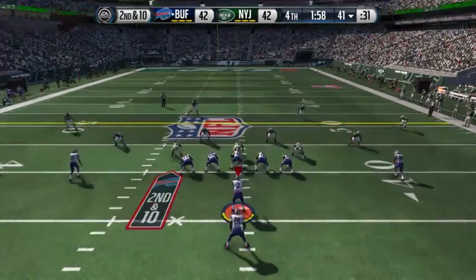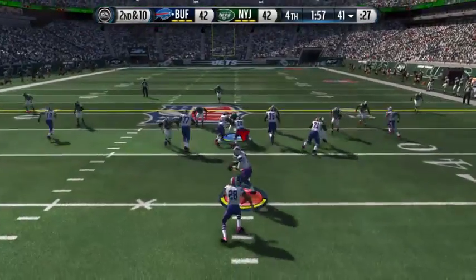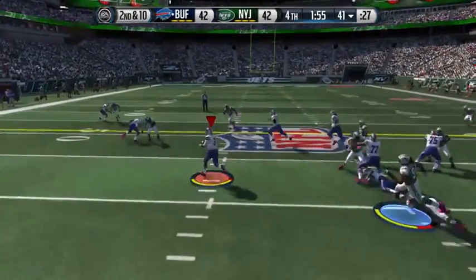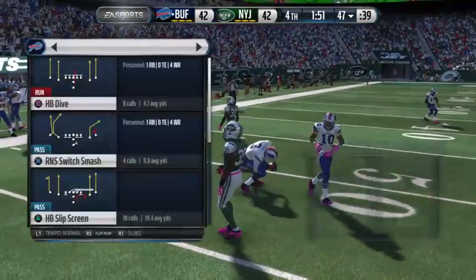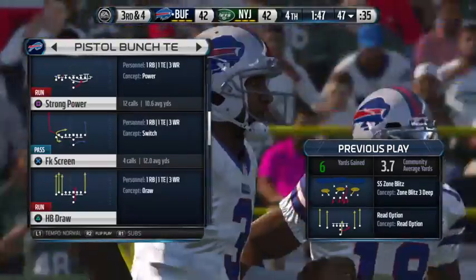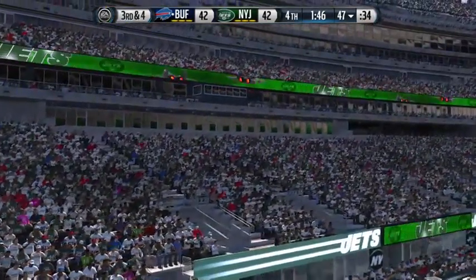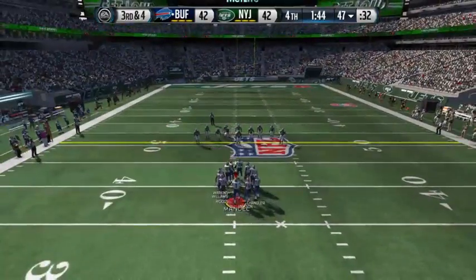Goodwin's in the slot. Got a big lane. Feet first, gives himself up. Nice run that time. When you run the football like this, over a period of time, it's going to wear that defense out. There's no doubt about it. Nice job by the offensive line. This is third down.